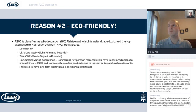Some major commercial refrigeration manufacturers have transitioned their complete product lines to R290. And increasingly, retailers are beginning to request and demand environmentally friendly refrigerants. It's also projected to have a long-term approval as a commercial refrigerant. And one item to note, the industry and regulatory bodies are working on increasing charge limitations, which will open R290 up to even broader application ranges.